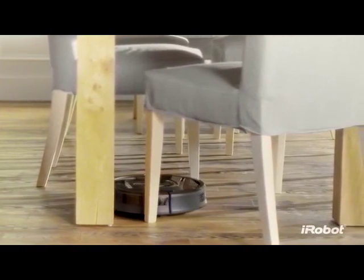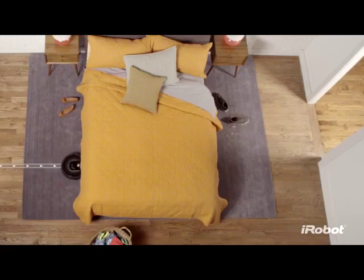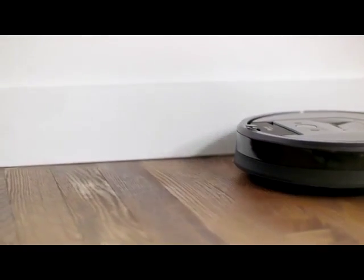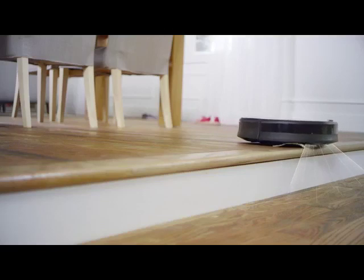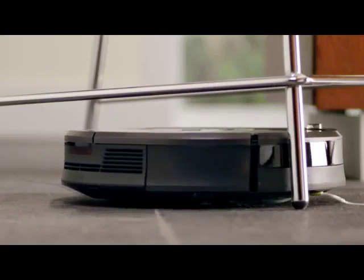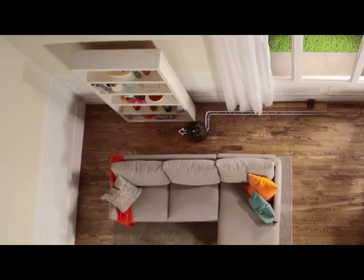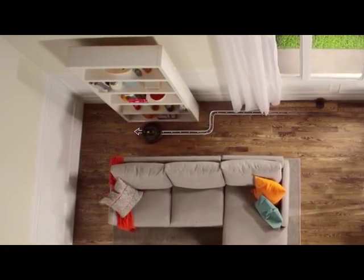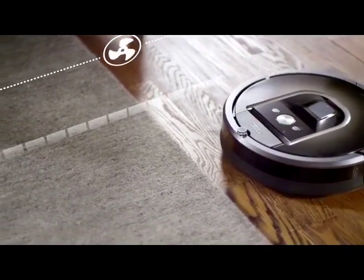Roomba owners. Its low-profile design enables it to clean under furniture. A spinning side brush gently sweeps wall edges and corners. It expertly avoids stairs, deals with clutter, and hunts down dirt and dust wherever it hides, before performing a final edge clean for the perfect finish. Beneath its calm exterior, the Roomba 980's cleaning system is hard at work.